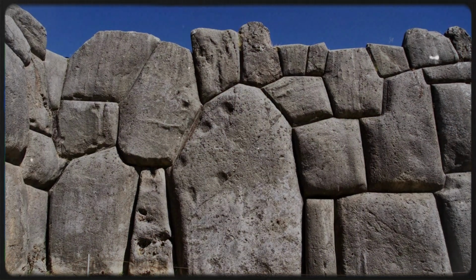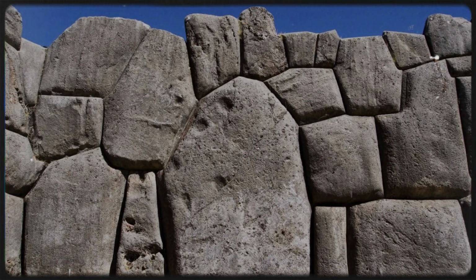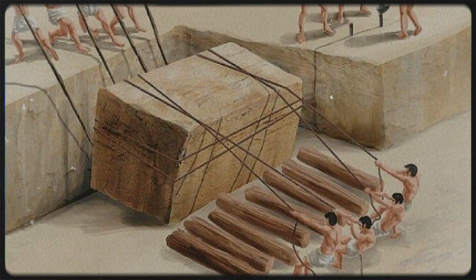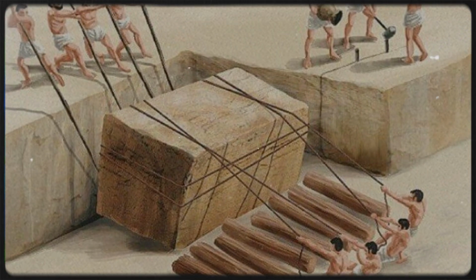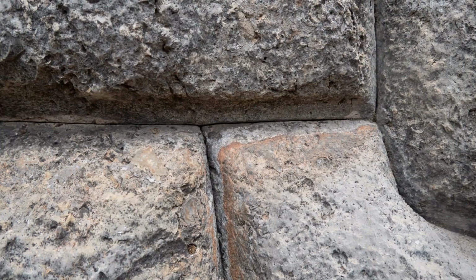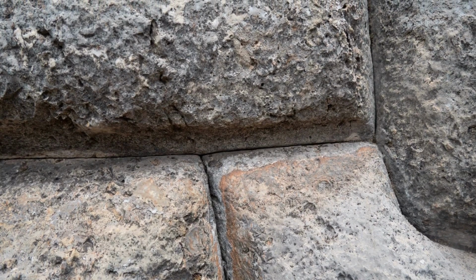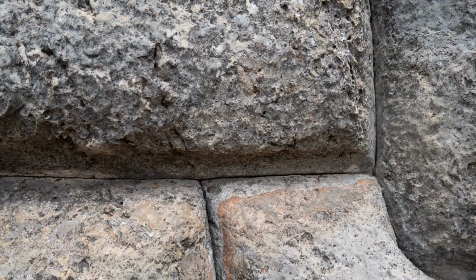To fit a 100-ton boulder against another uneven 100-ton boulder using brute force, workers would have had to lift, test, carve, and lower the stone thousands of times. Yet the soft, brittle edges of the limestone show zero sign of chipped corners or impact fractures that such repeated testing would inevitably leave behind.